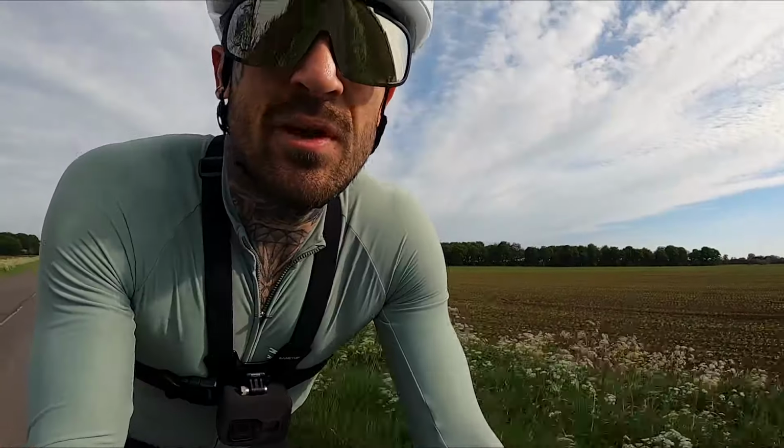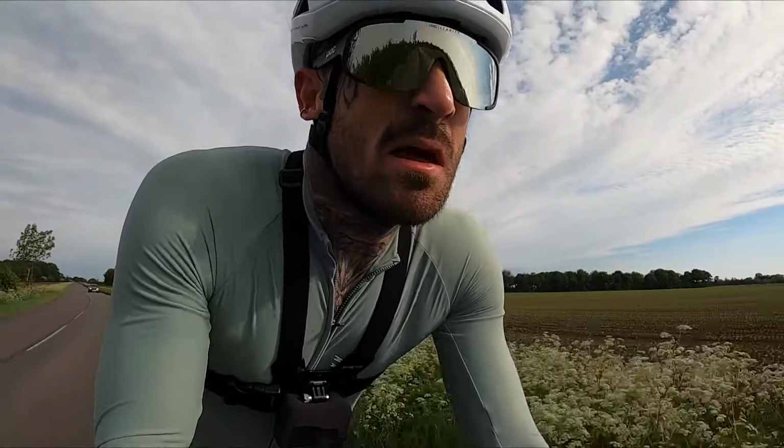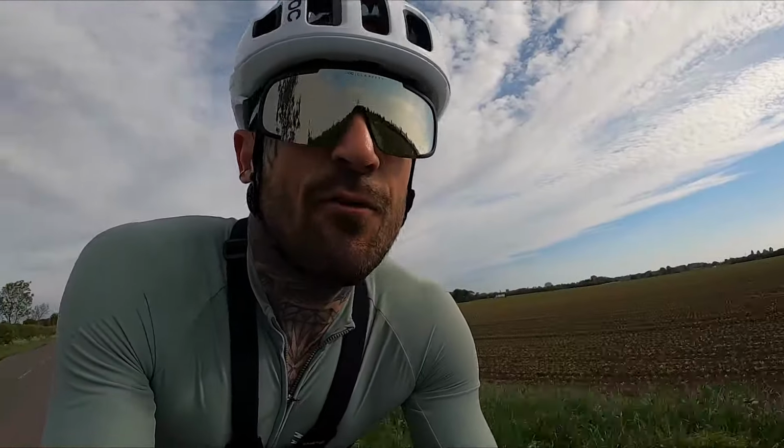Gone and gone for the solo breakaway, haven't I? I was with that group at the start and it was just going a little bit too slow, so I thought I'd put the hammer down a bit, try and catch up with some other groups. I'm only 15k in at the minute. Now 100 miles is about 160k, so long way to go yet.